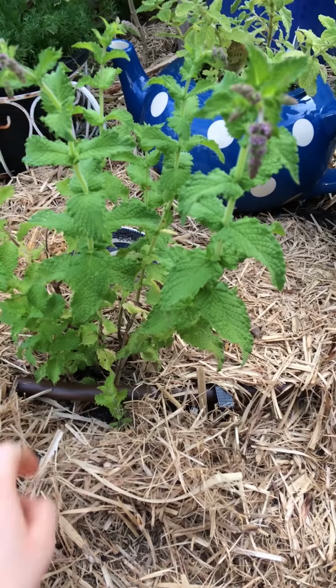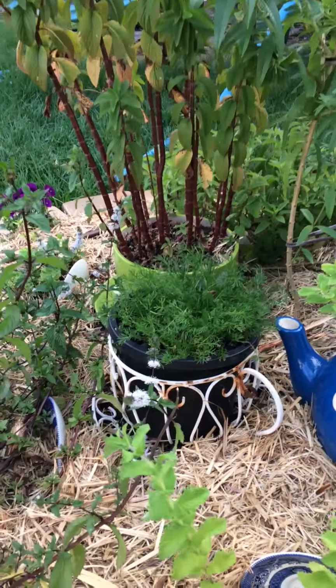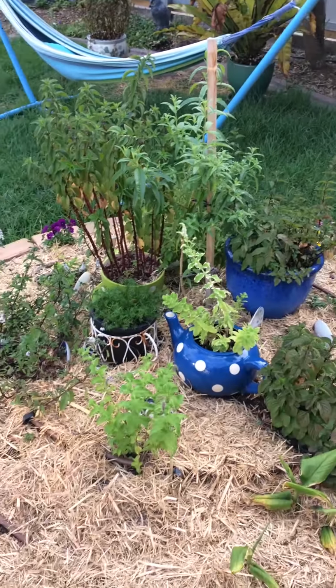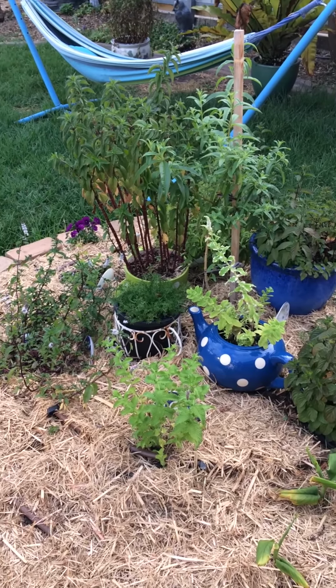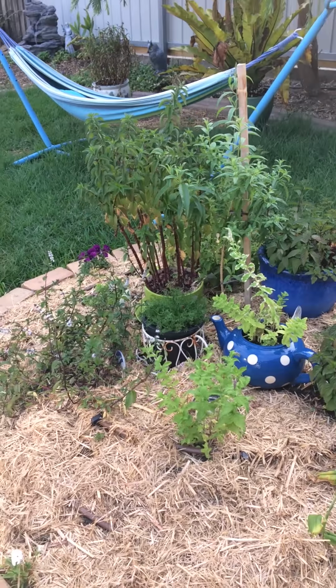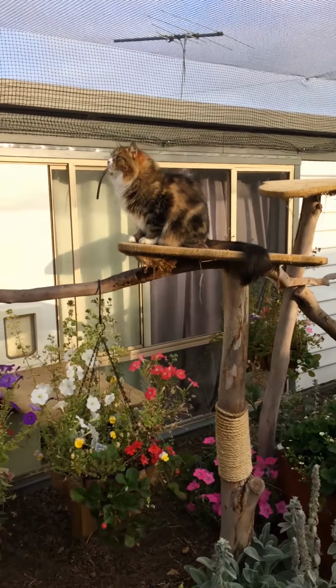And we've got a dripper system for ease of watering. It's got some lemon verbena in there, some German chamomile. Another thing that was really important picking the plants for this area is that they have to be safe for cats. So German chamomile is safe for cats, English or Roman chamomile is not, so don't want to poison the little kitties. So Mabel up here is demonstrating the use of the cat tower.